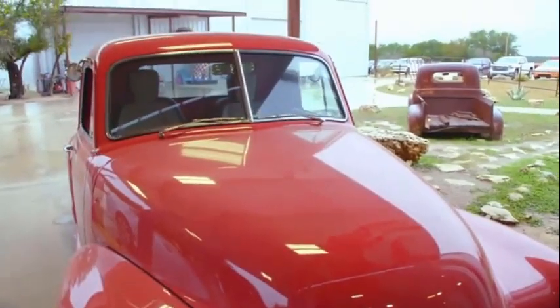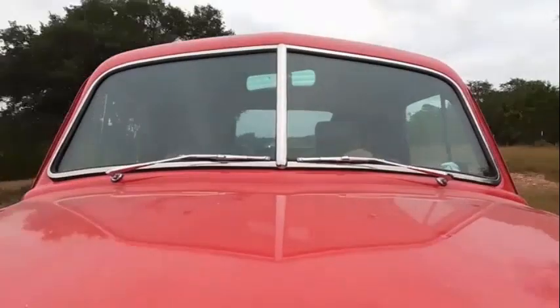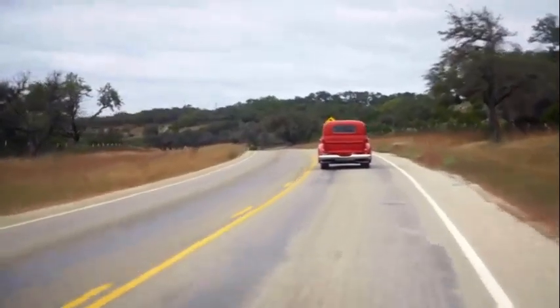This is the world famous Christmas truck. We need it to be a little more roadworthy. Man, something's bad wrong with this thing. When you twitch it to the left, the truck goes to the right.